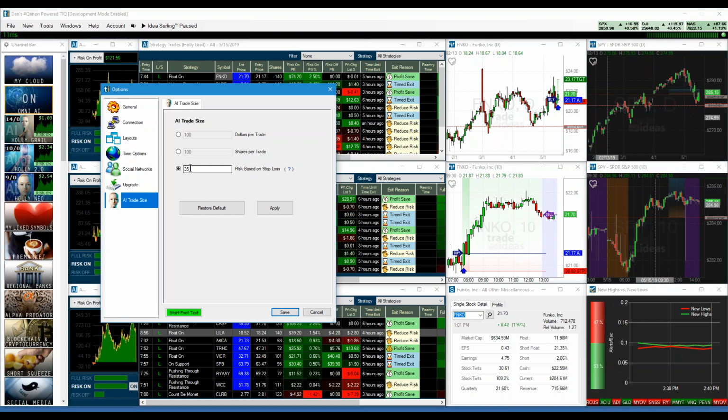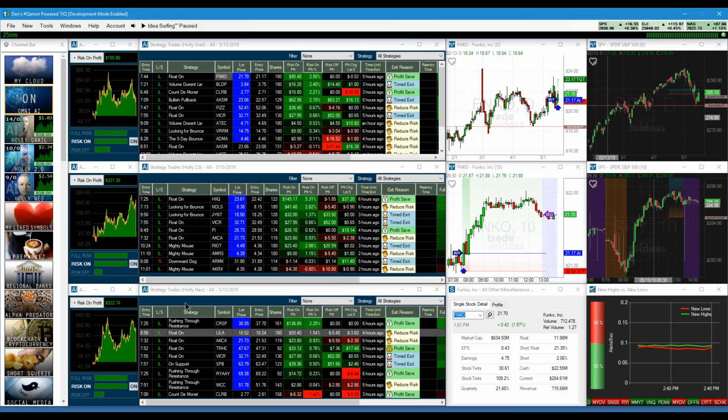So $35 per trade. If I did $45 per trade, you see that my share size increases quite a bit. So now, with just a $10 difference in risk, this is the whole thing. And that's just hypothetically, if you were to get stopped out of that position, that's what you would lose based on your quantity.